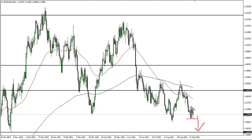That being said, if we can take out the highs here, then we could go looking towards the 50-day EMA. All things being equal, this does look like a slumping market, and that rally should be sold into.